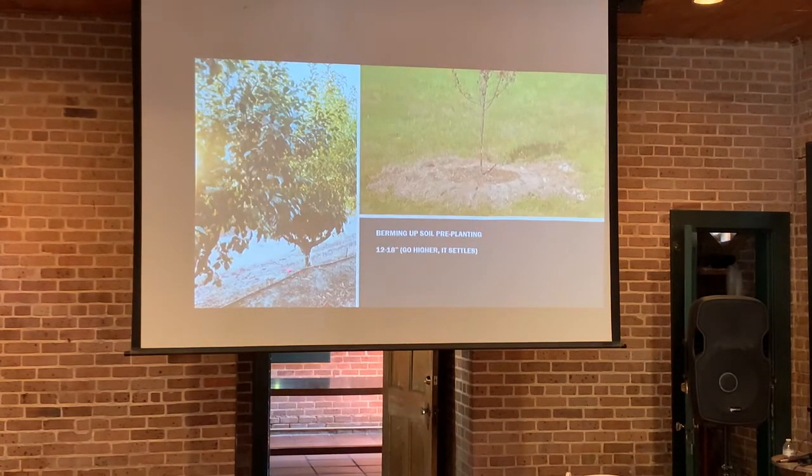We do like to berm the soil. So even if you're planting a singular fruit tree, it's good to make a little landing pad of the native soil. So don't buy bags of potting mix or something like that. You want to use the soil that's already in your garden to build up a little pad 12 to 18 inches. And that gives the roots a place to drain, right?